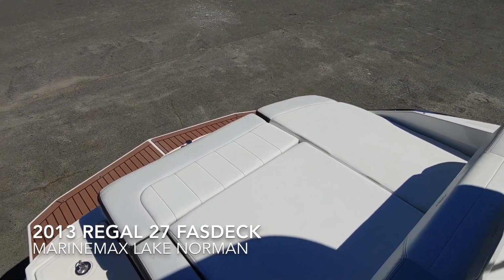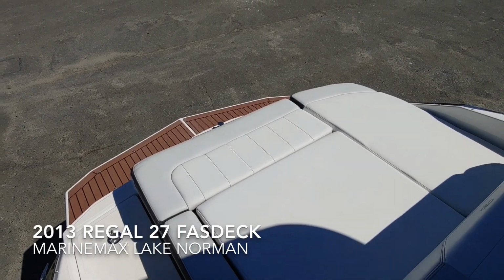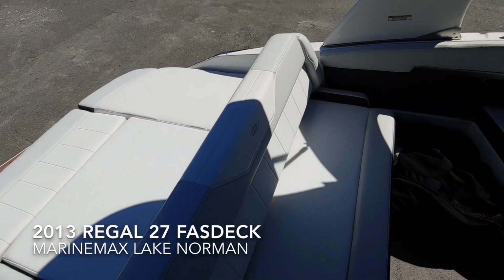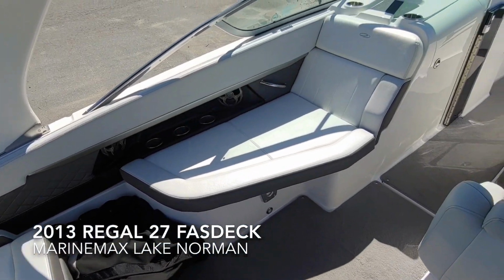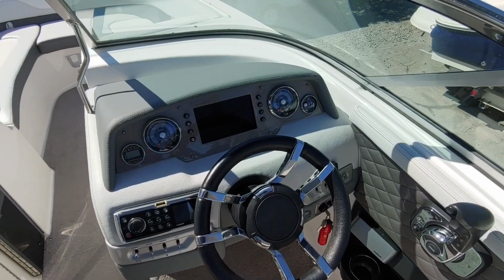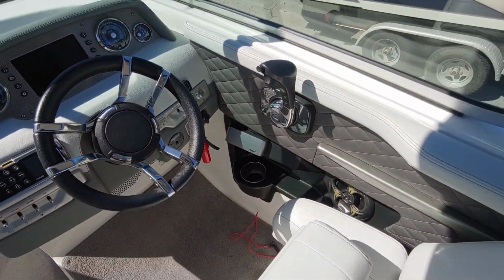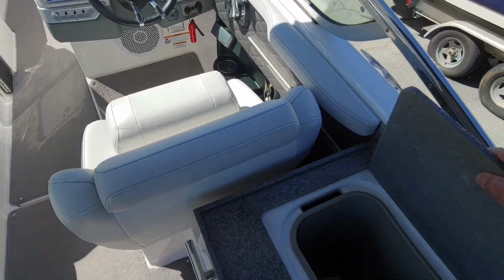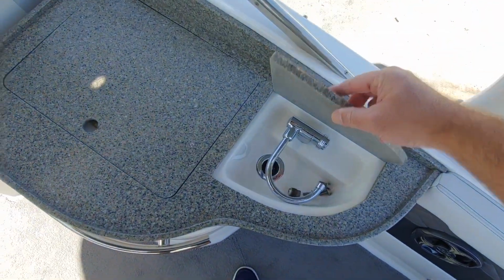704-892-9676. Today we're going to look at a 2013 27 FasDeck made by Regal. This boat is powered with a 300 horsepower Volvo engine. It's got 192 hours on it. Speedometer, you've got a stereo, all kinds of neat and valuable information that you'll learn to appreciate. Trash can built in here. You've got a sink.